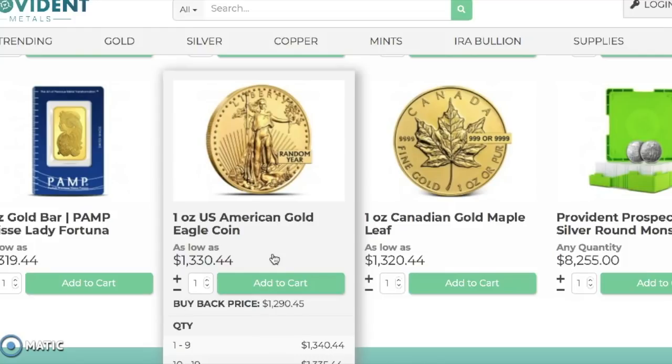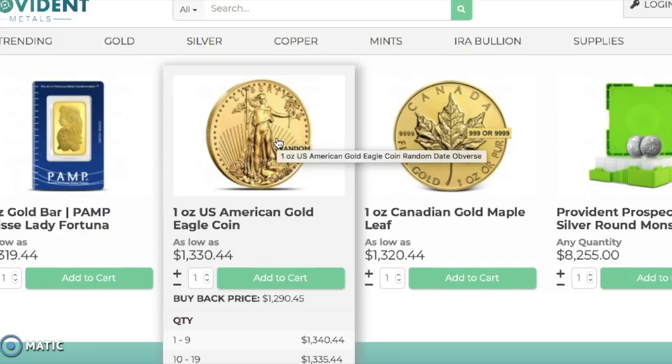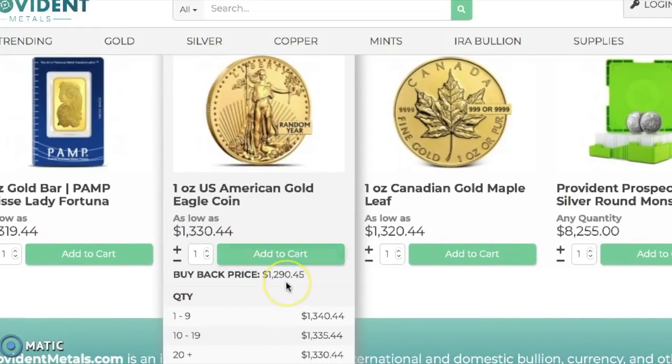So from $12.86, for about $44 over spot, you can buy an American Gold Eagle, random year, for between $1,330 and $1,340. Many people are getting spot deals on gold by using eBay bucks and such these days, but this is not a buying video, this is a selling video. So if you happen to be stacking 1 ounce gold eagles, which many people do, the buyback price is $1,290.